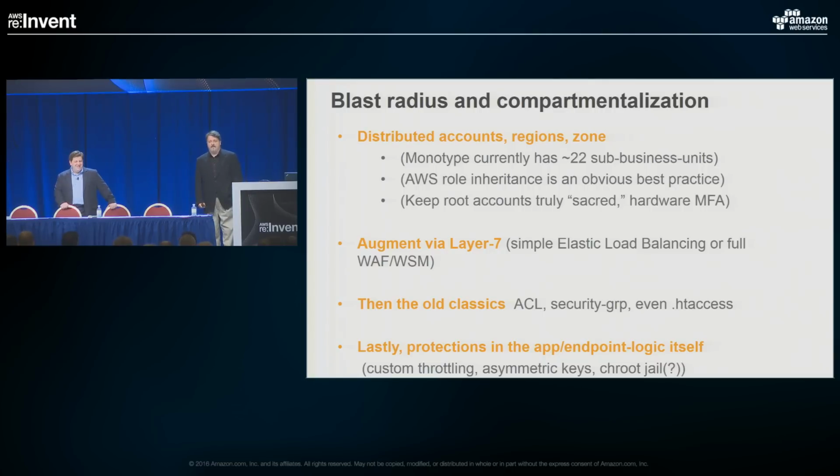Go with the old classics, a layer 3 ACL security group. I think Amazon's current rules are, what, 50 or 100 rules per security group, but you can layer and inherit security groups, so there's no reason not to go robust there if you need to.